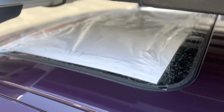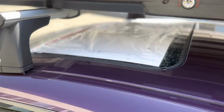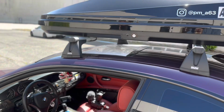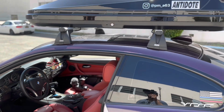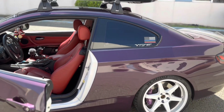Here's what it looks like from the top. He was able to tape it down, which is good. That just shows how crazy it is out there. You have to watch yourself even on underpasses on the freeway, from people throwing rocks down at you. That's messed up. Sorry that happened to you. It's okay.